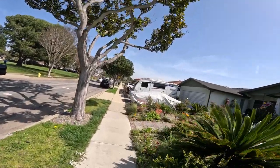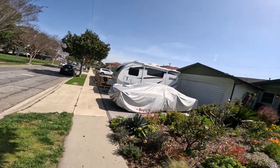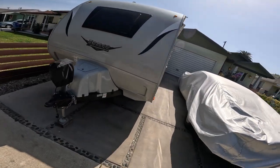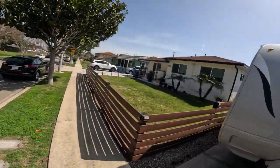Well, there's an old car here. Look how long it is. No idea what it is. Wow. I don't know what it is. Covered up.